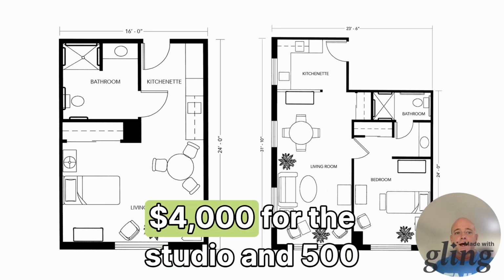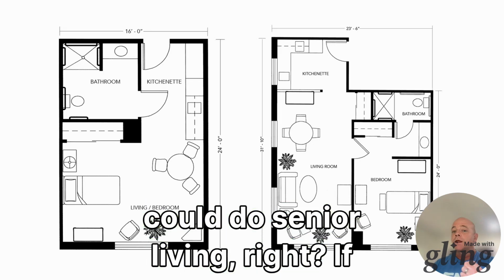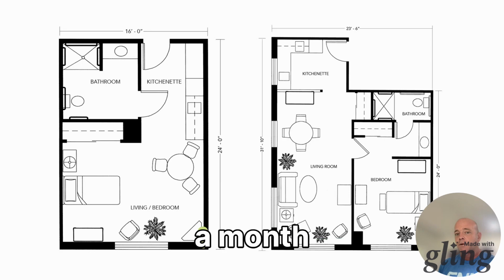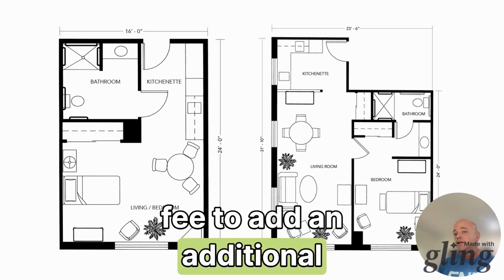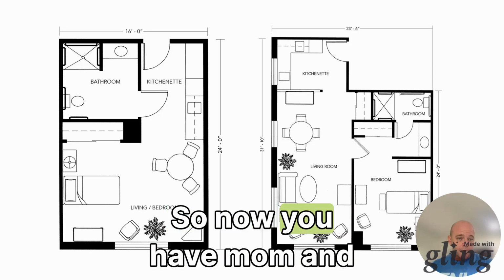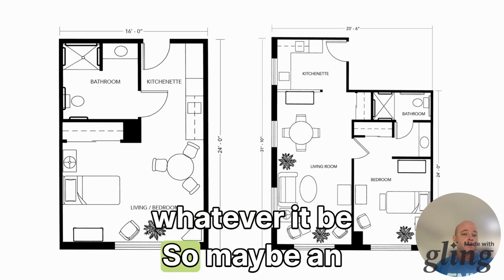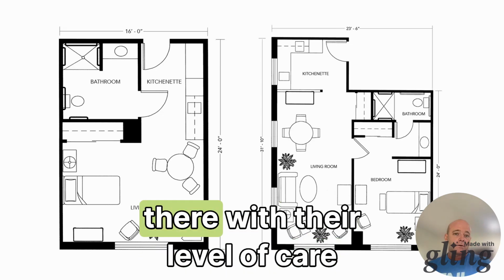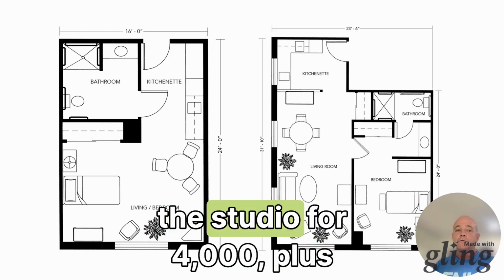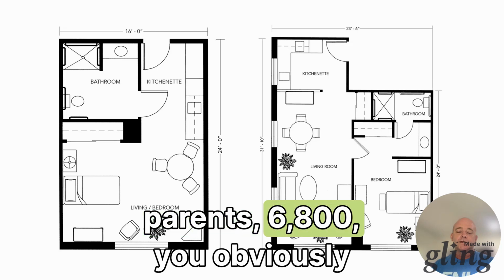So rock bottom, they're paying $4,000 for the studio and $500 for the minimum level of care. The way I think you could do senior living right, if at least one of them needs assisted living, is you take the room on the right and move mom and dad in there for $4,900 a month. You pay $800 a month to add an additional resident. That includes all their food and housing and everything else that mom gets, dad would get as well. So now you have mom and dad both in there for $5,800, and levels of care, whatever they may be, maybe an additional $1,000. So you have mom and dad each in there with their level of care paid for, $6,800 a month, versus having one parent in the studio for $4,000 plus $500 for the level of care. So $4,500 for the studio, versus $6,800 for the bigger unit with both parents.